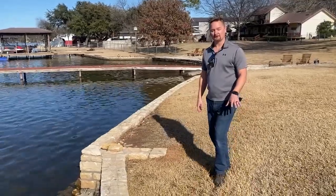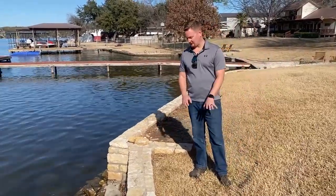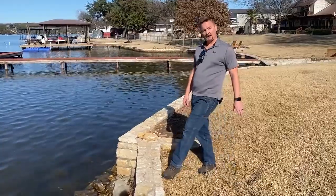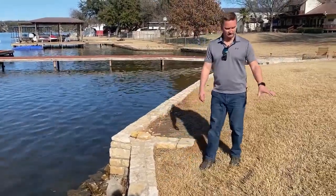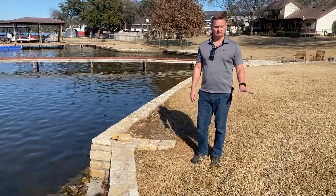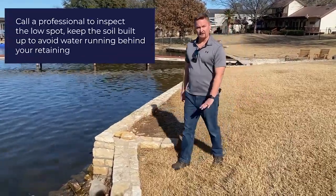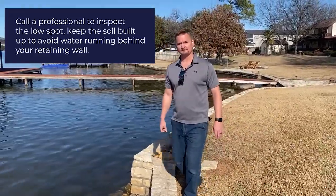So I'm standing here on a low spot where what'll happen over time is the precipitation will run here and actually wash out from behind your retaining wall. That's a very bad thing. So what you want to do is when you do get these low spots, call somebody out to check it out, make sure everything's safe, keep the soil built up. So that way it's not getting pulled up here and running behind your retaining wall.